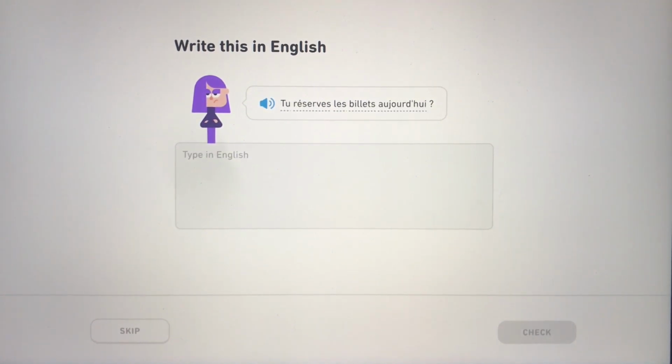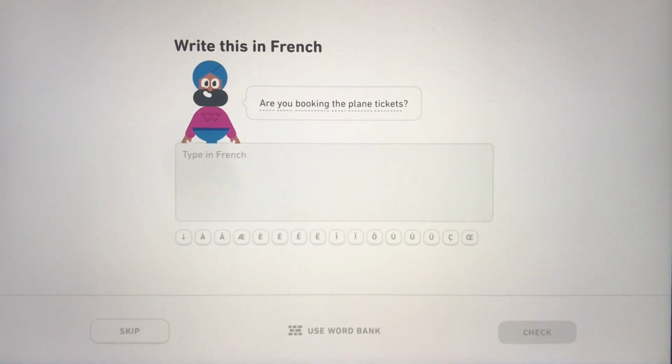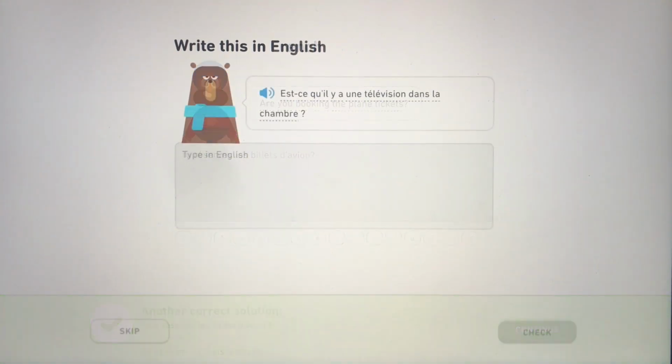Réserve les billets aujourd'hui? Are you booking the tickets today? Are you booking the plane tickets? Tu réserves les billets d'avion? Est-ce qu'il y a une télévision dans la chambre? Is there a TV in the room?